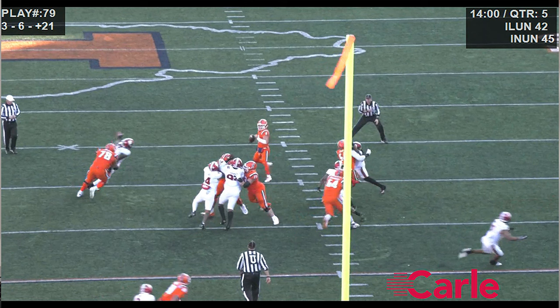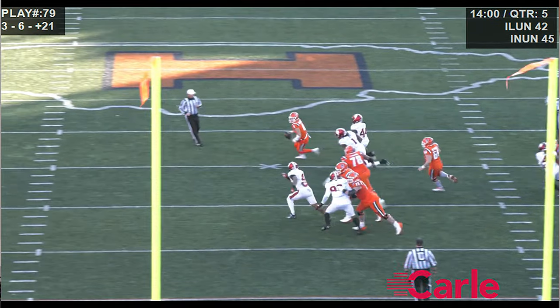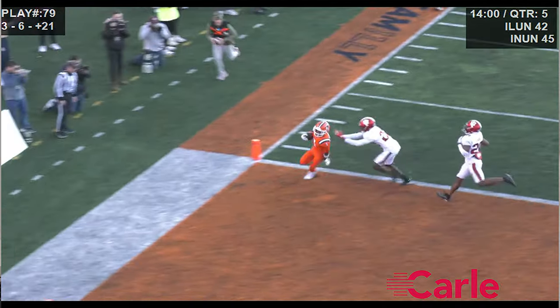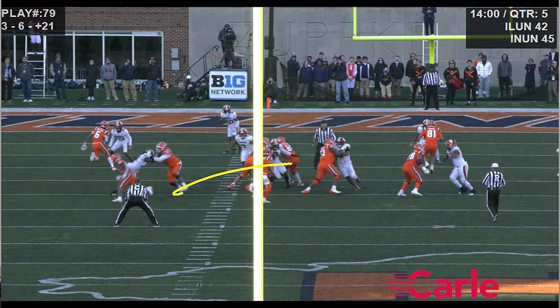I mean, there's nothing there. He can't see it, right? And the awareness to get the depth, right? This is just something you really can't go through and teach all that much. It's a feel play, and then to execute it in the back is pretty good. And then my favorite view is here. This shows the protection of it, right?